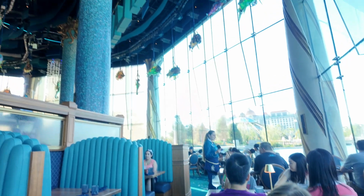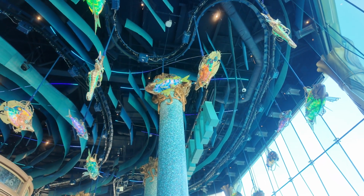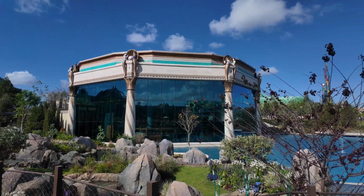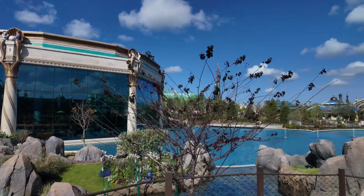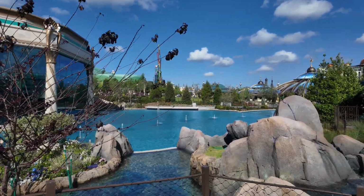The restaurant itself, food quality wise, I feel is very similar to a resort kind of restaurant. And as for the actual atmosphere, they have giant, like 30-foot panes of glass that look out to the entire park, water and a beautiful water fountain. I mean, stained glass and just detail.